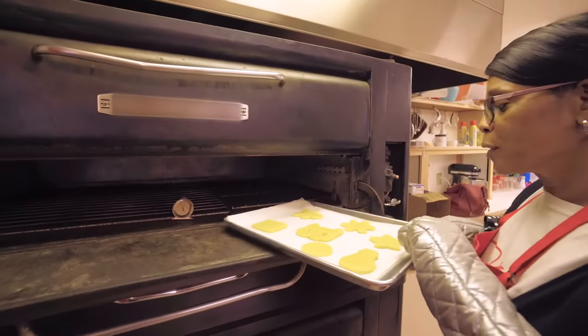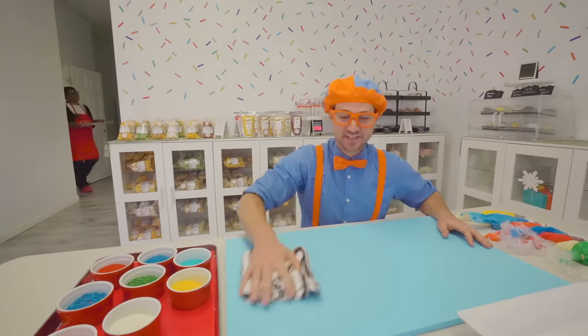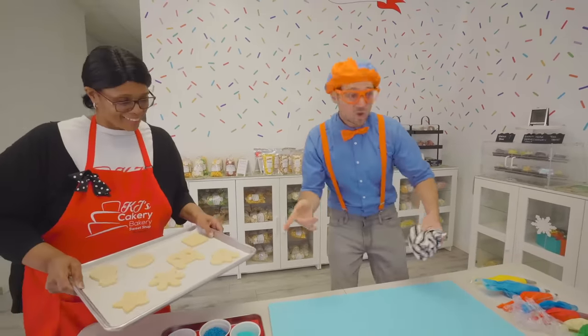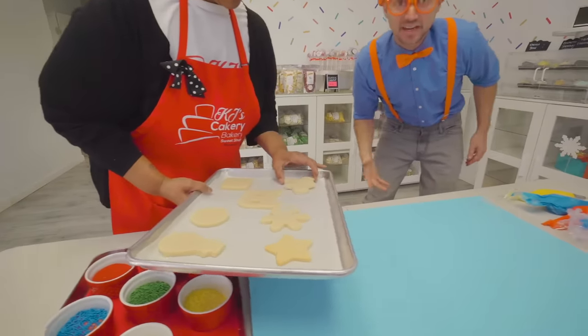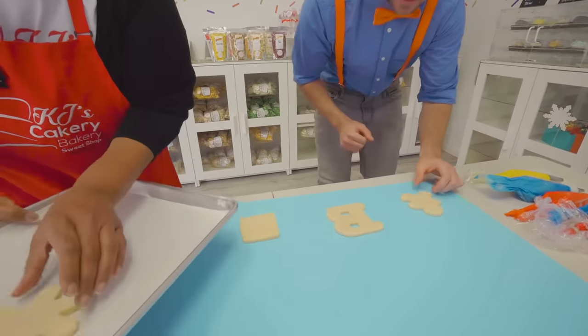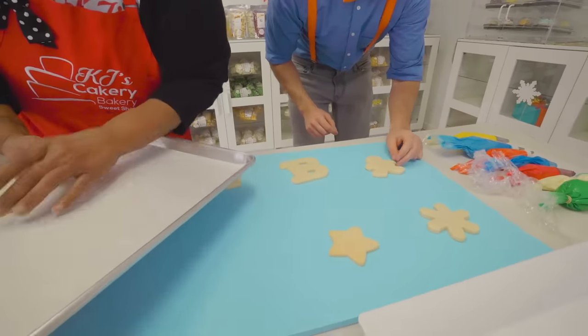Oh wow, those look perfect. I am so excited for her to come back with all the baked cookies, so then we can decorate them. Hi, Blippi. The cookies are all ready to decorate. Whoa, look at them. All right, so these cookies are baked and ready to be decorated. So we're going to put each one of them on our board here. Okay. Wow. These look so yummy.